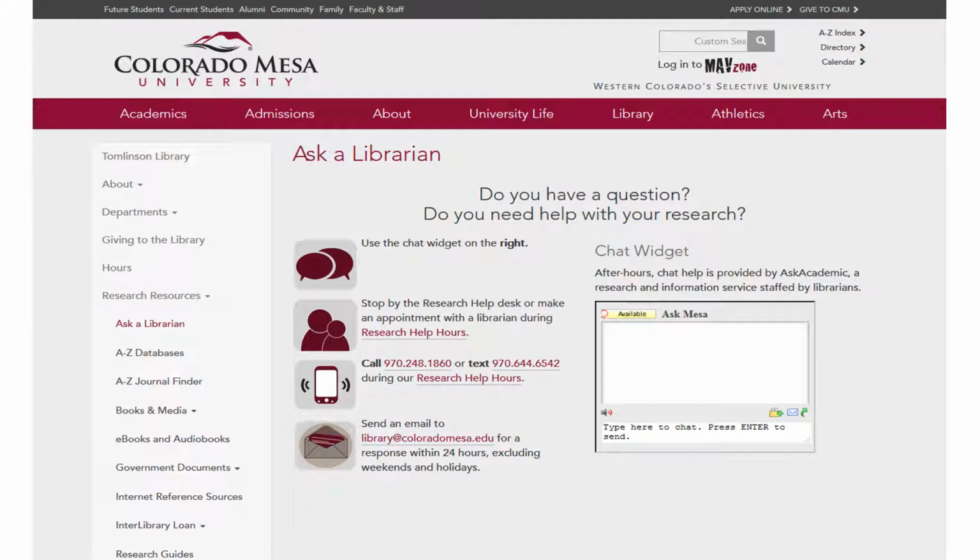If you need more help, the librarians are more than happy to help you, and we want to work with you. So you can see you can reach us via chat. You can reach us at the Research Help Desk to talk one-on-one and in person. You can call us at the numbers provided here, and texting us will actually go through that chat widget, or you can send us an email. We'll be happy to work with you that way. So know that you can get in touch with librarians.